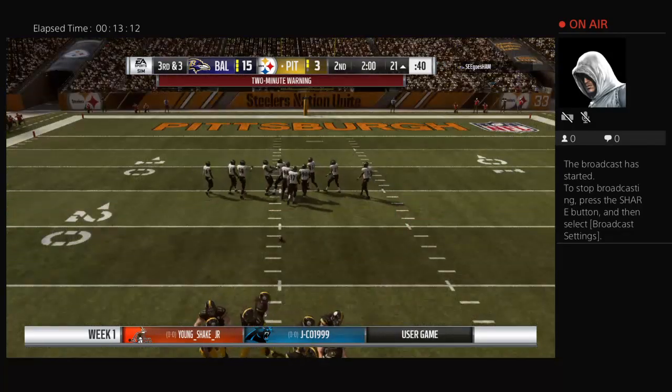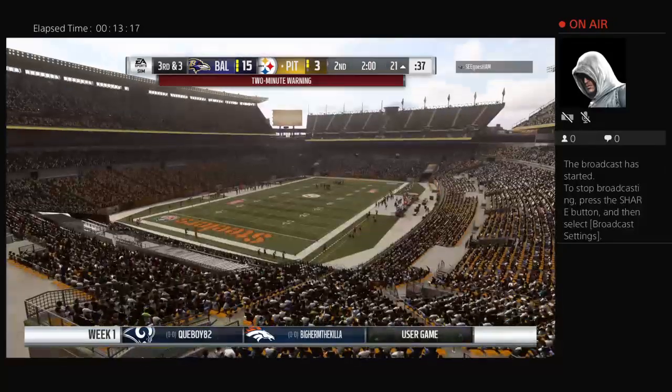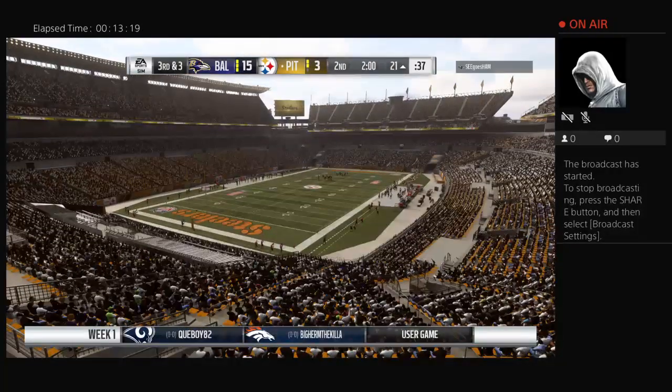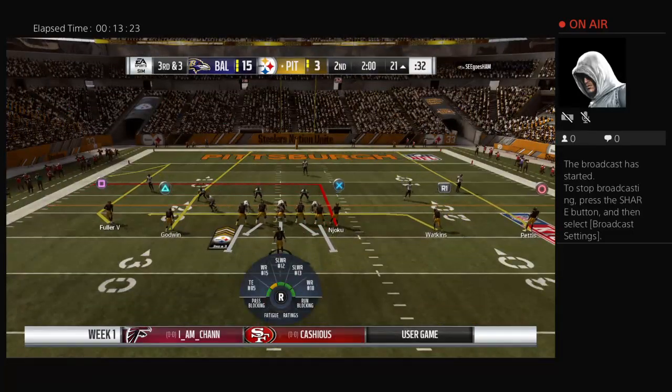And the Steelers on third down. They've been okay, 2 for 3 thus far. Here it's 3rd and 3. 2 minutes remain here in the first half. Back to Heinz Field after this.